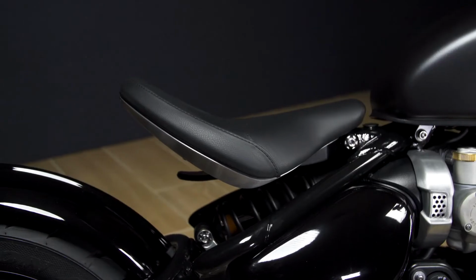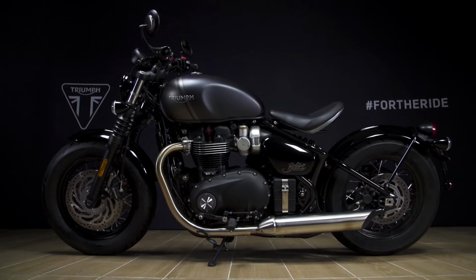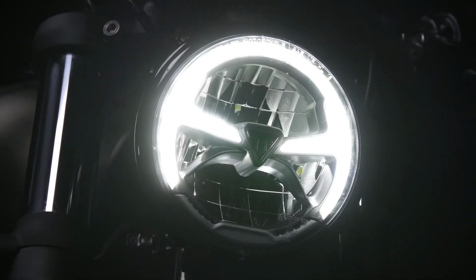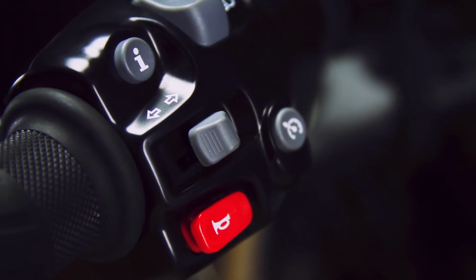And that's made even better by that really accessible 690mm low seat height, and also really elegant and easy to manage standover as well. With the technology, this is higher specification as well, Matt. We have a new full LED headlight and signature daytime running light that comes with that, and a new intuitive single-button cruise control setup as well.